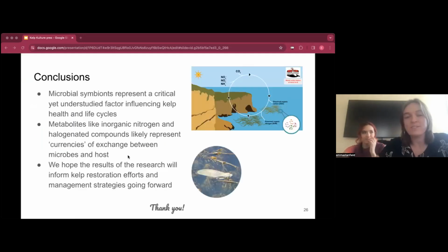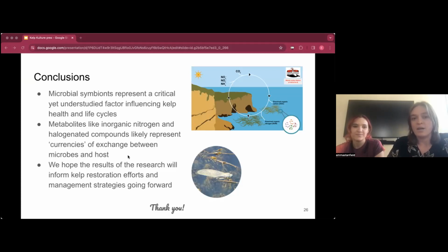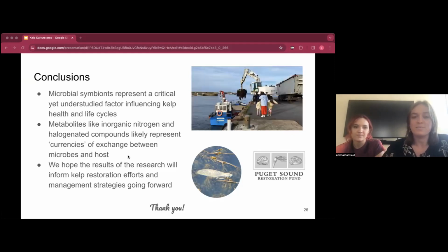So that's basically all the data that we wanted to share. Just to conclude, we've been trying to understand these microbial symbionts that represent a really critical but understudied factor in kelp health and their life cycles. Max and I are interested in looking at metabolites like inorganic nitrogen and halogenated compounds that represent currencies of exchange between microbes and host. Ultimately, we're hoping that parts of this research will inform kelp restoration efforts and management of this really important foundational species. So yeah, thank you all.